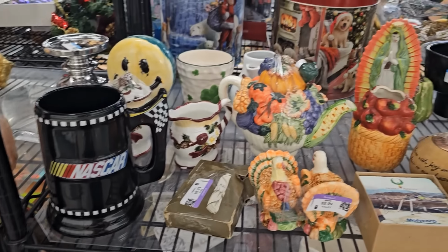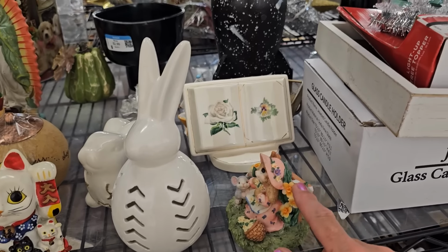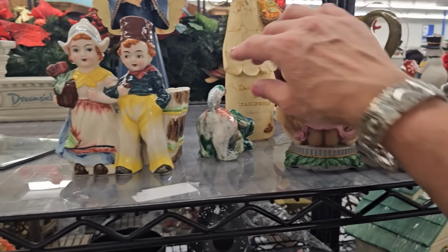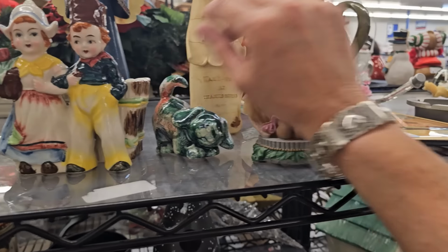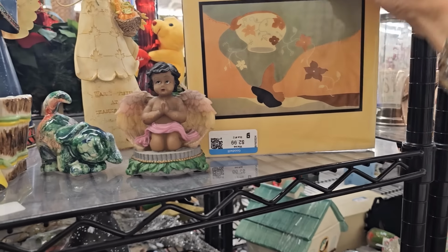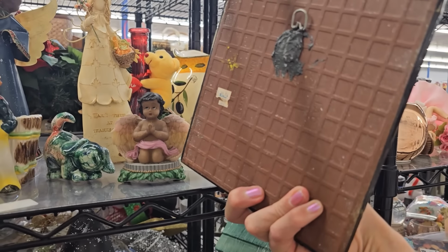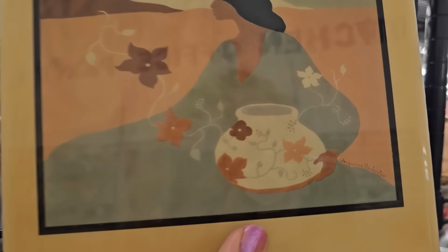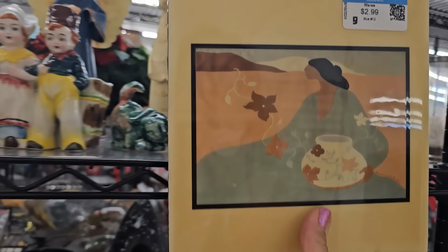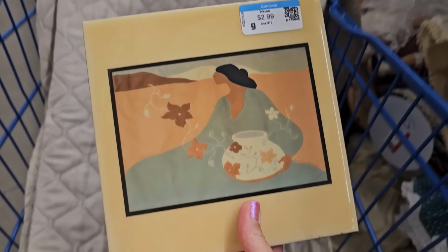Let's keep going. There are all sorts of figurines and collectibles on the shelf. This one is broken. Ceramics and porcelain. Oh, here's a tile. These always sell really well for me. This one, I believe, is Squash Blossom Summer. The artist is Rochester, Jacqueline Rochester. It's only $3, so let's put this into the cart as well.